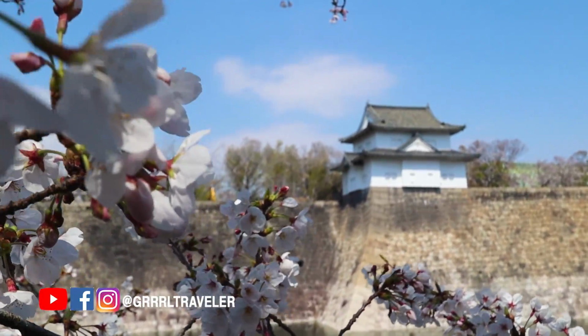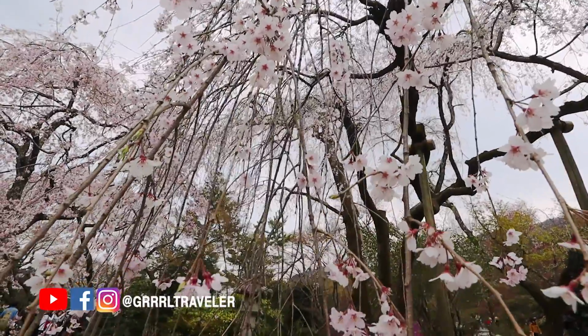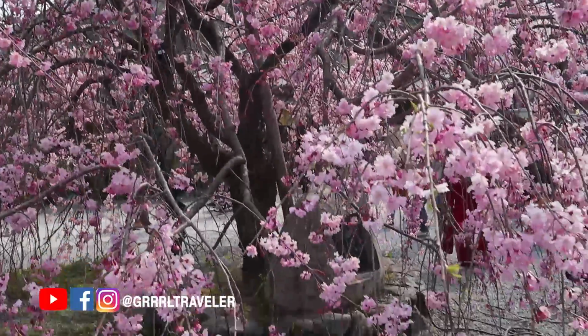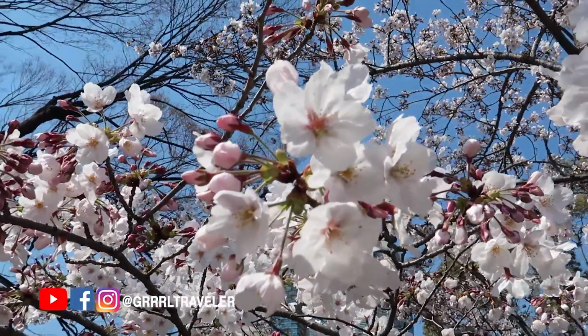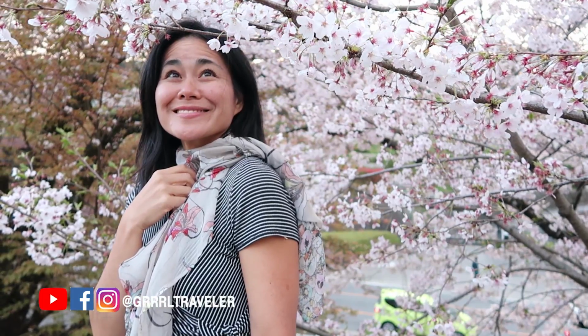This was my first time experiencing cherry blossom season, or Sakura season, in Japan. Because I haven't traveled much of the Kansai region, I wanted to start there for its picturesque beauty. When I arrived, I was lucky. The sakura in each city was just starting to bloom, which meant I had about a week to chase them down.